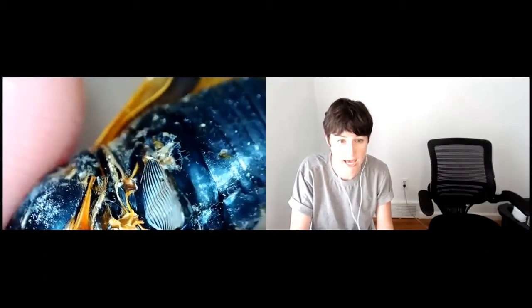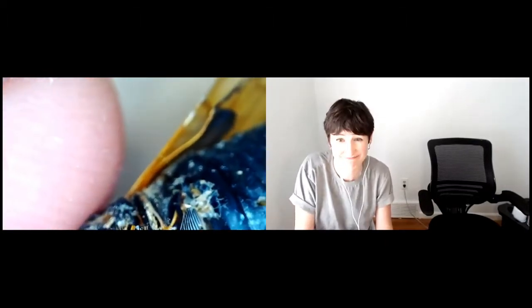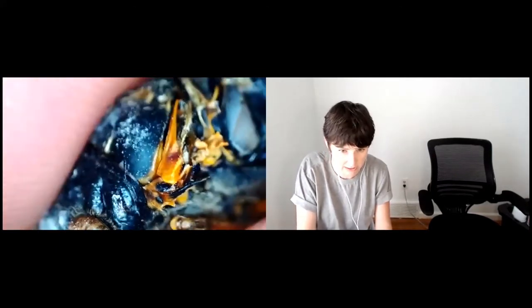Let me show this to you guys under the scope. Now, this is a specimen that we had, and then it died on my back porch. So we took the little wings off. Here are the little wing nubs where they were connected.